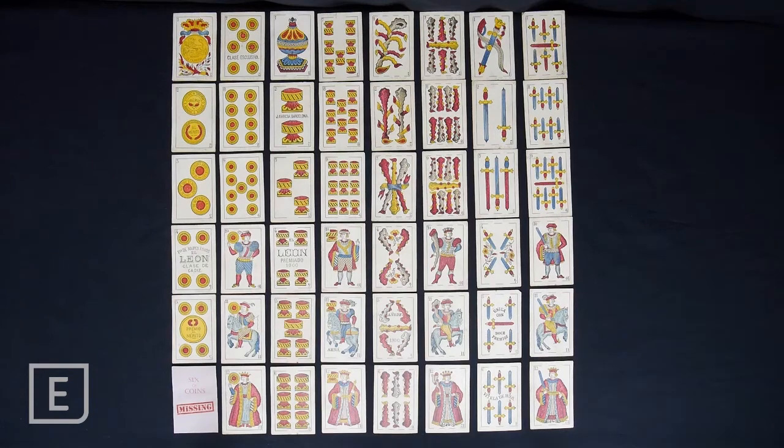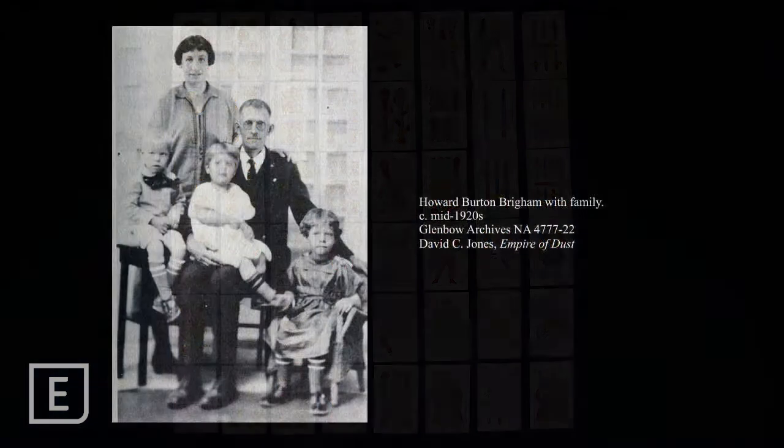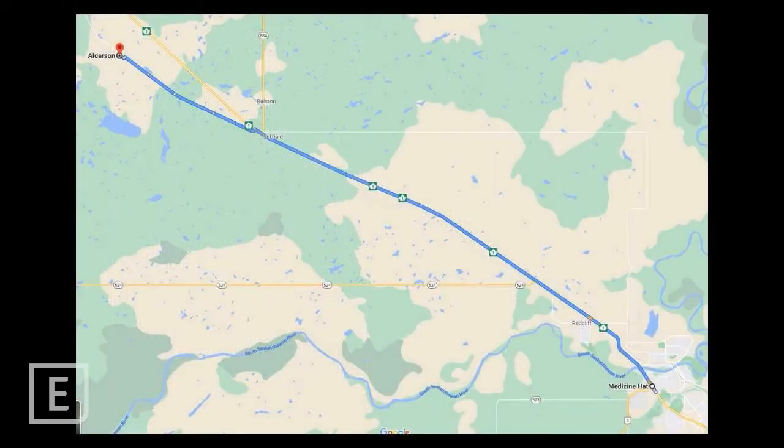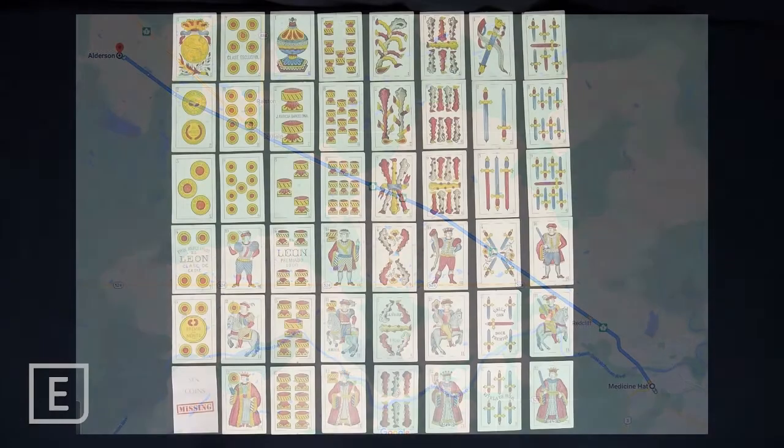Well, they belong to a fellow by the name of Howard Burton Brigham, usually called Bert, shown here with his family in the mid-1920s. Bert Brigham came to the village of Karlstad, later named Alderson during the First World War, in 1909 from the United States. Alderson is located on the rail line approximately 56 kilometers northeast of Medicine Hat, and it was a prosperous village in its time. And Bert Brigham was a barber, a notary public, a village auditor, the secretary-treasurer of the school, and he ran a general store.